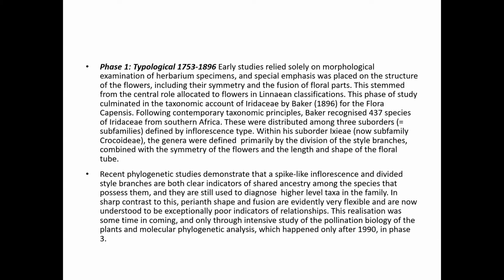And the largest of these, which was the suborder Iridaceae, which is now subfamily Crocoideae, he defined the genera primarily by the division of the style branches and the symmetry of the flowers and the length and the shape of the floral tube. Now, I highlight that because recent phylogenetic studies, that's evolutionary studies with DNA, have demonstrated that the inflorescence type and the style branch division are indeed very informative about evolution in the family. And we still use them today to diagnose the higher level taxa, that's like subfamilies and genera.